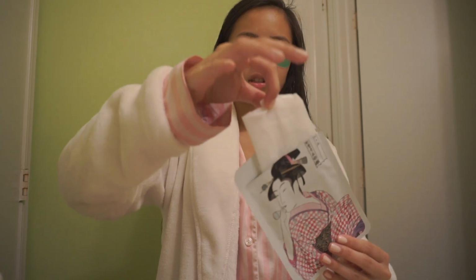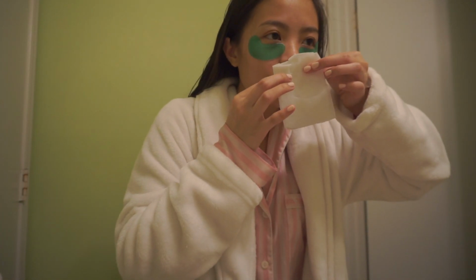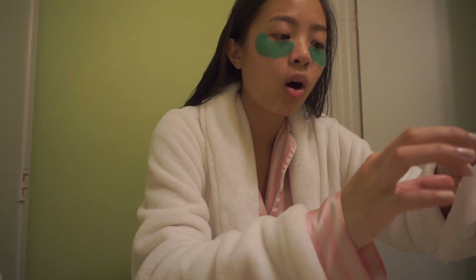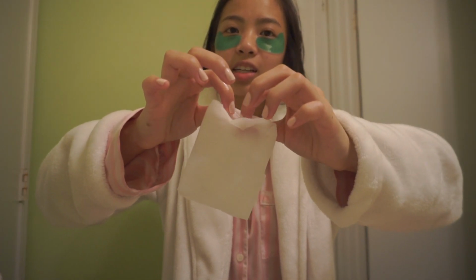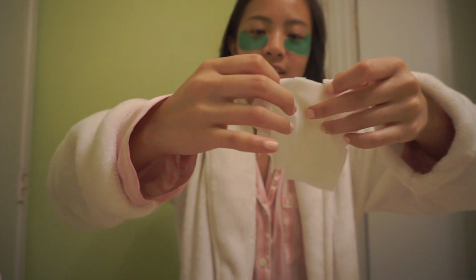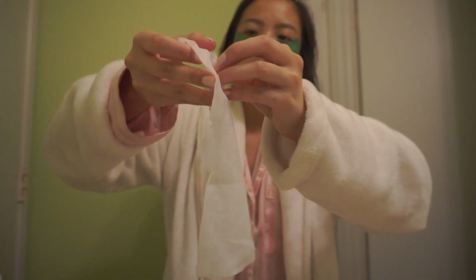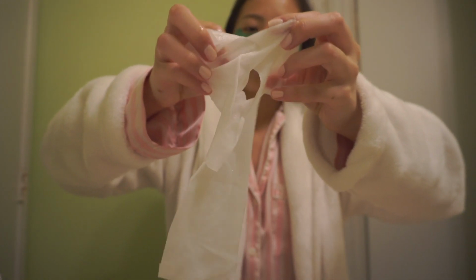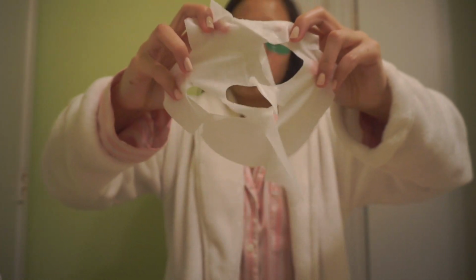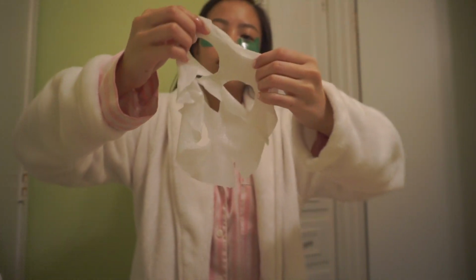Like, oh my gosh, there's so much product in it. I hate taking it out at first because it just feels gooey. But it smells so freaking good. And it's very tricky unraveling it because I don't know where the holes are and I don't want to rip it. Oh my gosh, here it is. Oh, look at that. See, it's sideways. That was a close one.